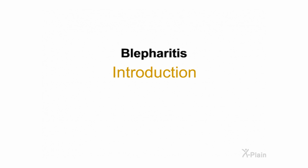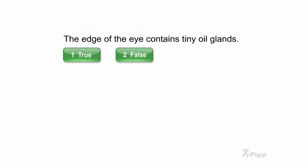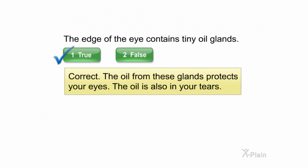Blepharitis. Introduction. The edge of the eye contains tiny oil glands. Select true or false. Correct. The oil from these glands protects your eyes. The oil is also in your tears.